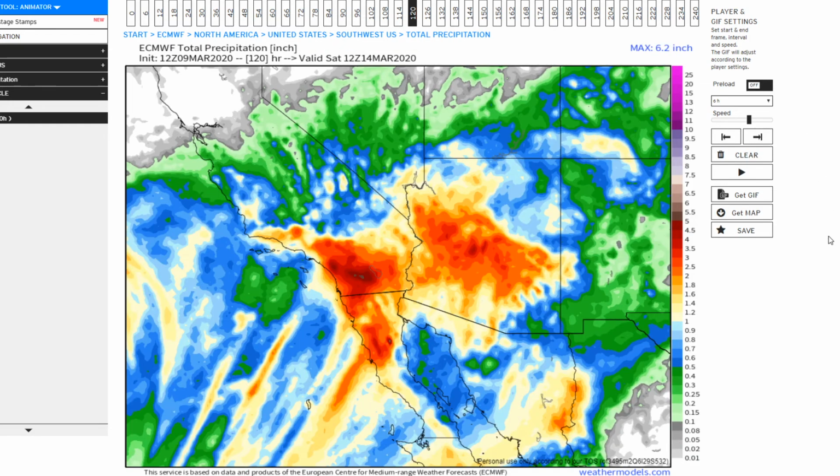Now, here's your total rainfall out of this event. Anywhere in those greens, you're seeing about a tenth of an inch to half an inch. That would be half an inch to 1 inch in the blues, 1 to 2 inches in those yellows, 2 to 3 inches in those reds, and then the dark reds are about 3 to 5 inches. And if you do get into those browns, you have a couple of spots there in Southern California. That's where you're getting into about 5 to 6 inches of rainfall. So you definitely have quite a bit of rainfall in these areas.